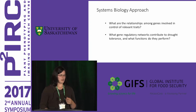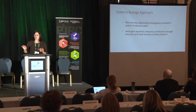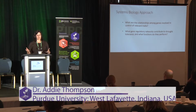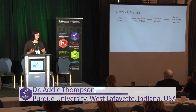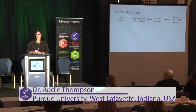The second thing I'm going to talk about in this population with the data is a systems biology approach. Caveat, I'm not a systems biologist, but I played around with this, so it's hopefully interesting. The questions here, though, are what are the relationships among the genes that are involved in the control of these traits? And then what regulatory networks contribute to, say, drought tolerance, and what functions do they perform? The way I did this is using a network analysis, which means in any network analysis, you're taking a large data set, you're relating those data points in some way to find a pattern, construct networks, and then you extract some functionality and meaning from that.